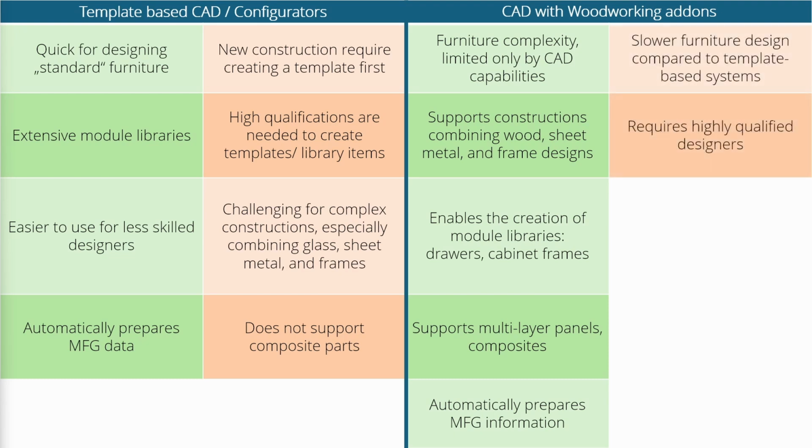What are the disadvantages? Not a lot, but they are quite important. So they are a bit slower in comparison with template-based systems, but on the other hand, if you do something custom, those template-based systems are also not very fast. And the qualification requirements are higher.